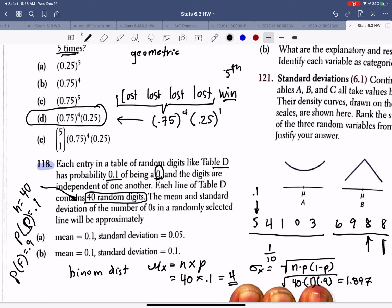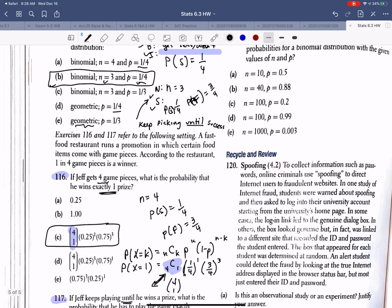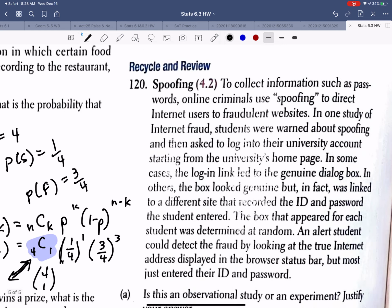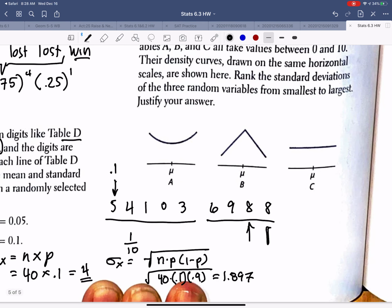Okay, so I'm not seeing my answer just yet. So let's see. Keep looking at my choices here. 118. It looks like my answer matches D. Let's look again. 1.90. This would round to 1.90. Beautiful. Okay. This is going pretty fast.